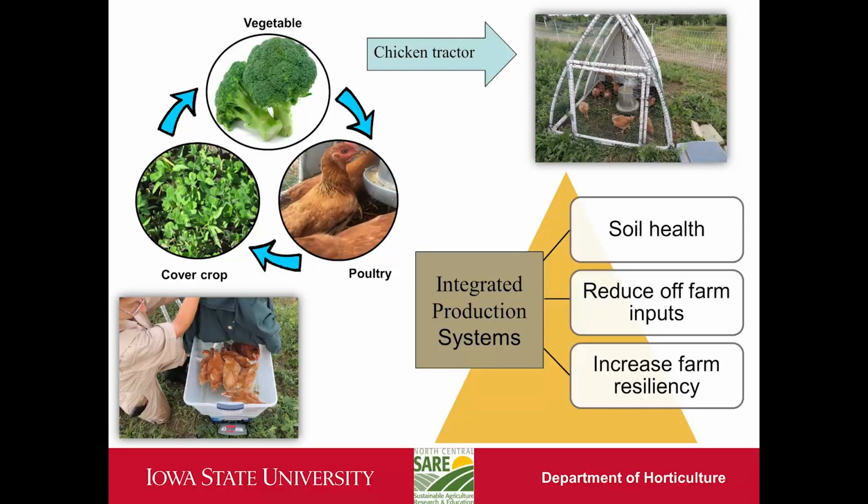And I think that's where integrated systems come in. I think they have the benefit to address some of these challenges, such as reducing off-farm inputs and increasing the diversity of the farmer's income stream, increasing pollinator habitat and aiding in pest management, as well as just reducing farmers' risk and the increased economic resiliency of the grower and the farm.